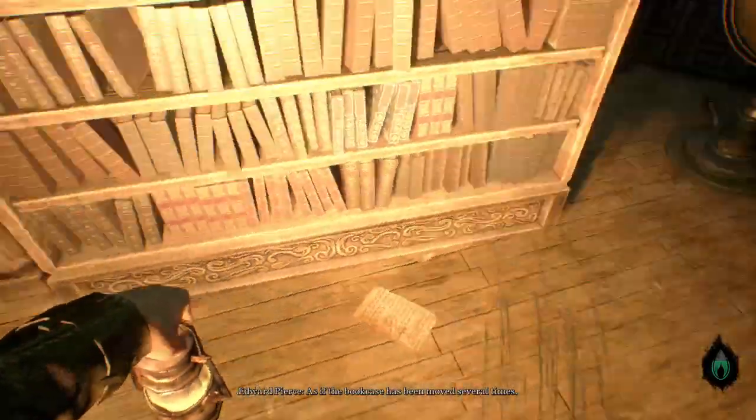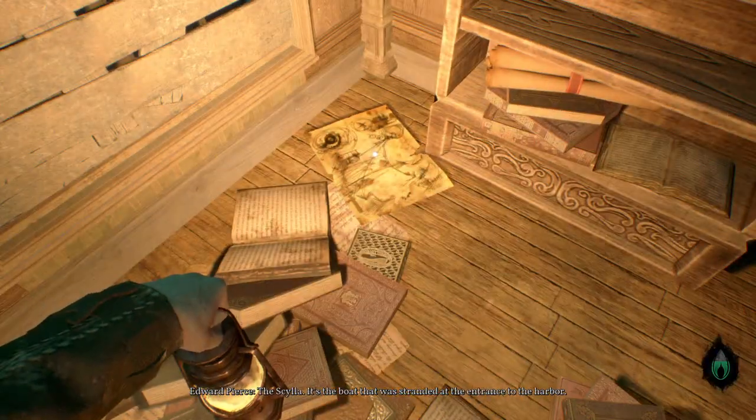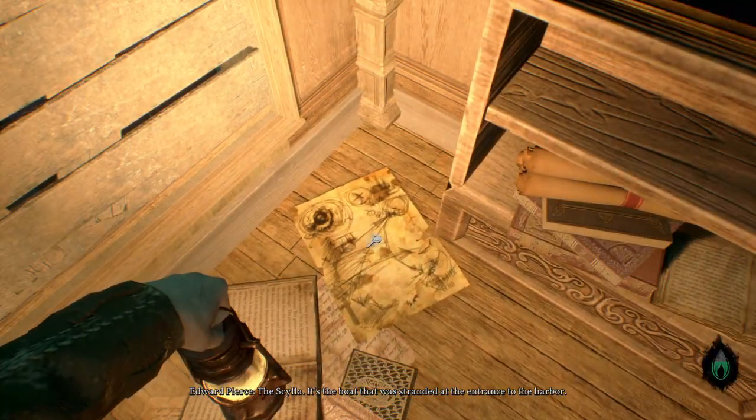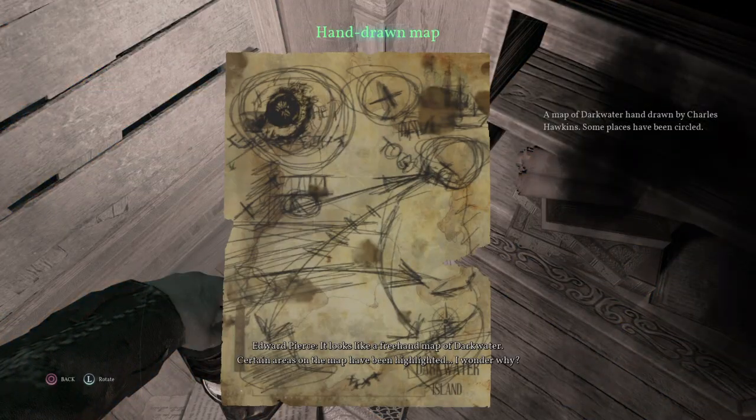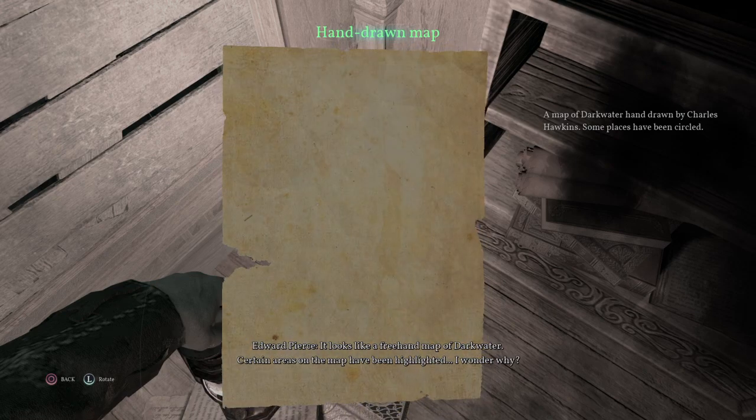As if the bookcase has been moved several times. The Scylla. It's the boat that was stranded at the entrance to the harbor. It looks like a freehand map of Darkwater. Certain areas have been highlighted. I wonder why.